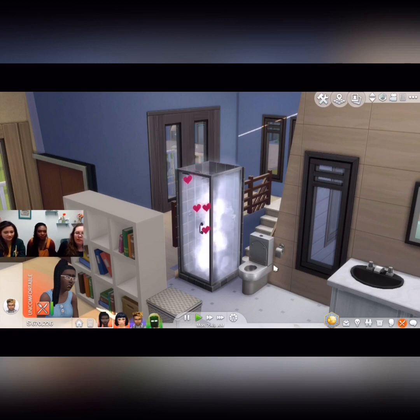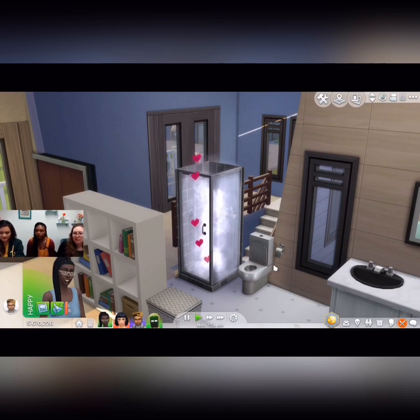So there will be a few showers that you cannot woohoo in, but that's just because they don't make sense. They're not very private. So like the new wall shower, you won't be able to woohoo in that. And I believe the shower from Island Living will also not work, because it's just the top. But this one is private enough that you can do that.